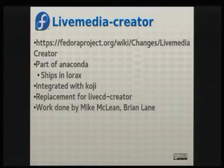I have the last patches I need to deploy in production, and then there's like 5 lines of kickstart change to apply, and then we'll be switching to Live Media Creator for all the image builds in Fedora. Mike McLean did all the Koji development work, and Brian Lane enhanced Live Media Creator to suit the needs, and I did all the testing.